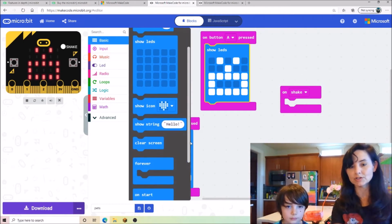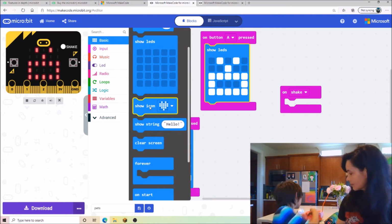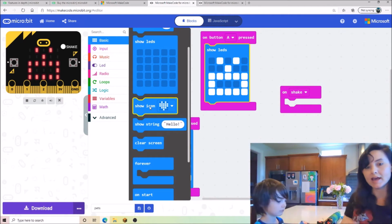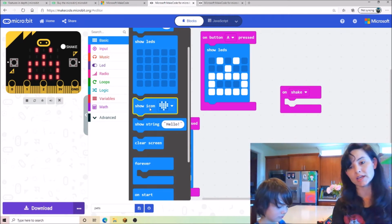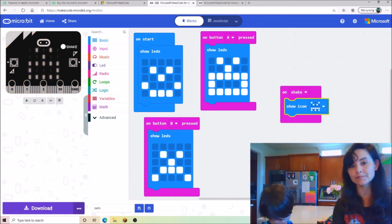Do you want to show a message, a number, or an icon when you shake your pet? What happens when I shake my pet? So we had an angry face when we shake it, because our pets don't like it. So let's do angry face for this one.